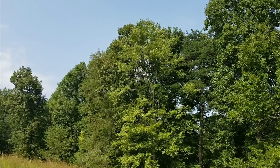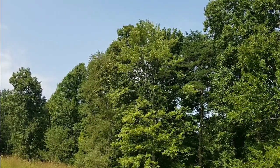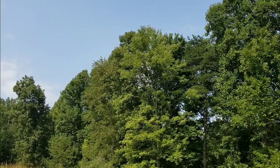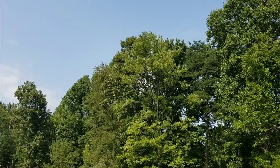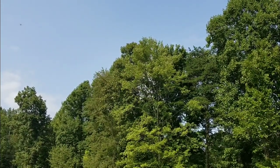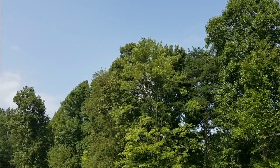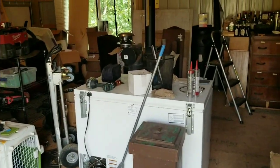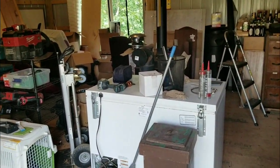Well, today is another day in paradise. Today's project is going to be working on the wood stove in the building. And the reason I'm pointing at the sky and the trees and all that is because I said it's another day in paradise. In here, not paradise at all.